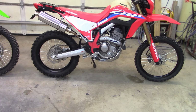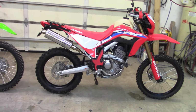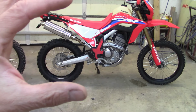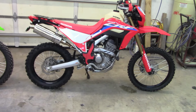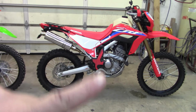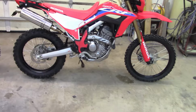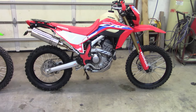The ergonomics on the CRF 300, I'm not as big of a fan of. You have a little less distance between your crotch and your foot peg. My inseam, I'm trying to think here, I believe is 32, and I feel a little cramped and squished on this. Like my knees feel like they're way up in the air when I'm sitting on the CRF. So that's one thing I dislike about it as far as the ergonomics.